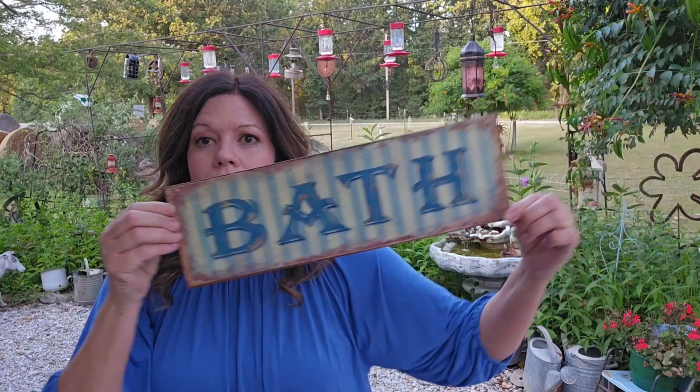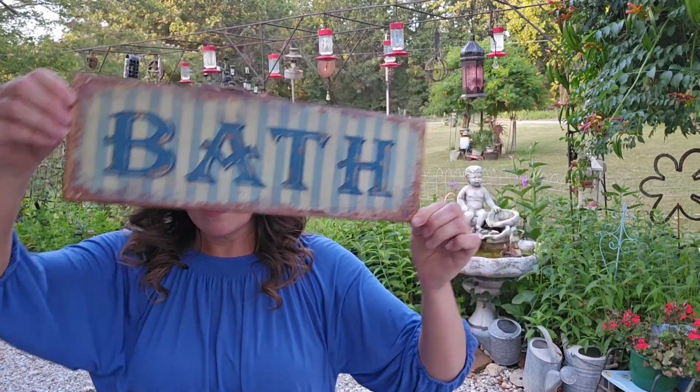For $2, I got this bath sign, and when I am done with this haul, I'm going to need a bath. Just saying. I am glistening. Did I tell you it's 95 degrees out in the shade?